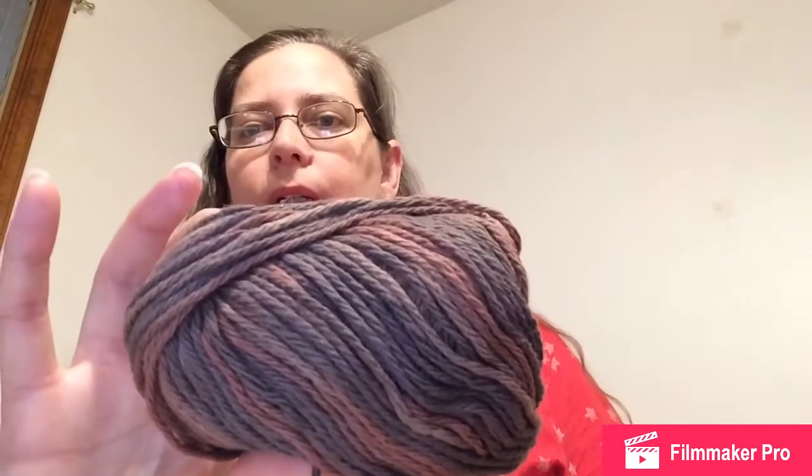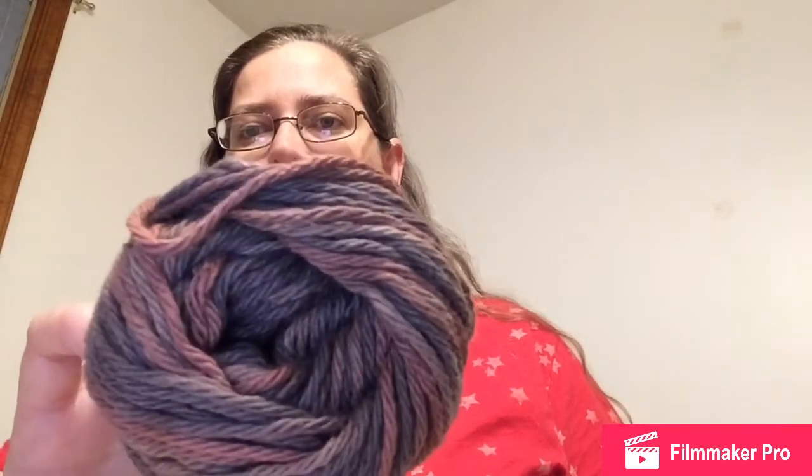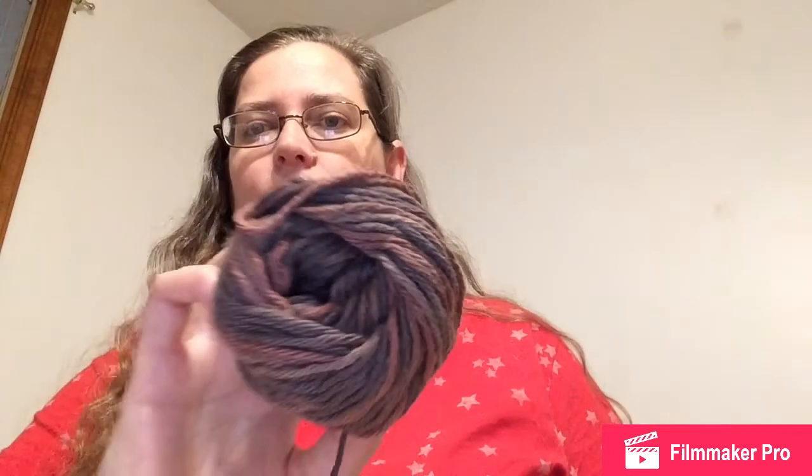I do not remember the color of this yarn, but it's Peaches and Cream. It's just got a bunch of browns in it, different shades of brown. There we go, that's better. I cast that on before Christmas, and I don't think I've picked it up since. So there's that.